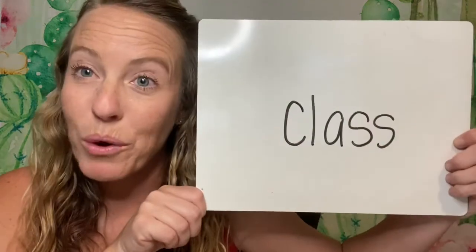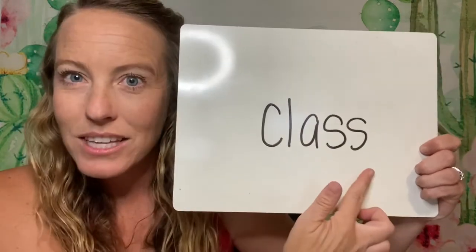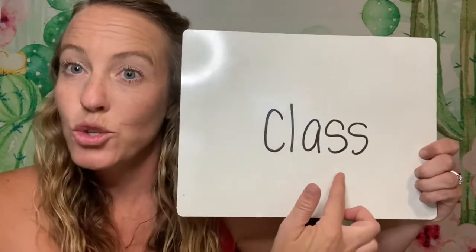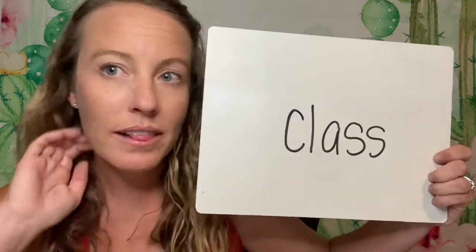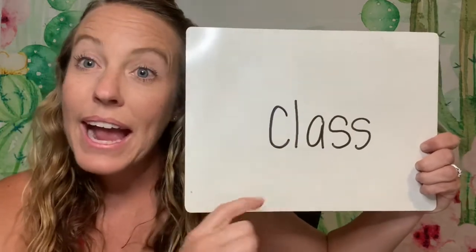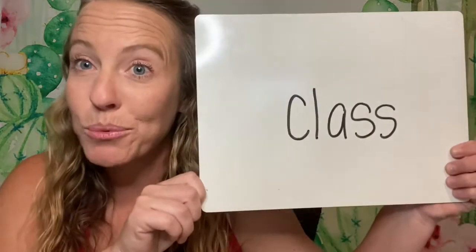Is class a floss word? Let's take a look. Here is the word class. Is class a floss word? It has two S's at the end, twin consonant S's. It has a short vowel sound, class. And it is a root word. And how many syllables does it have? Let's see. Class. One. Good. So is this a floss word? Yes.